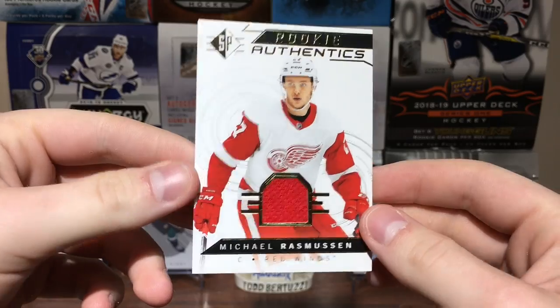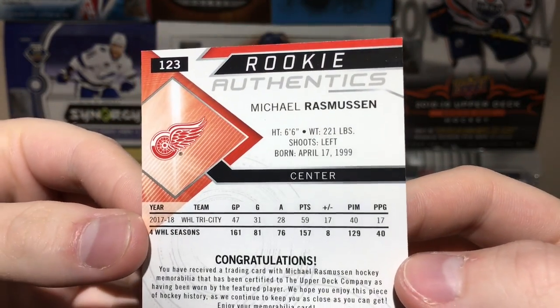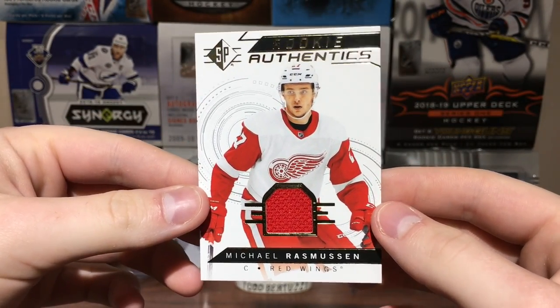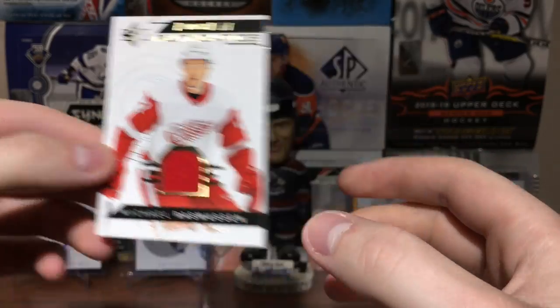Michael Rasmussen. There you go, first rounder in 2017, big guy, 6'6". It looks to be a solid young piece for the Red Wings. So yeah, Rasmussen, another jersey card. Nice.